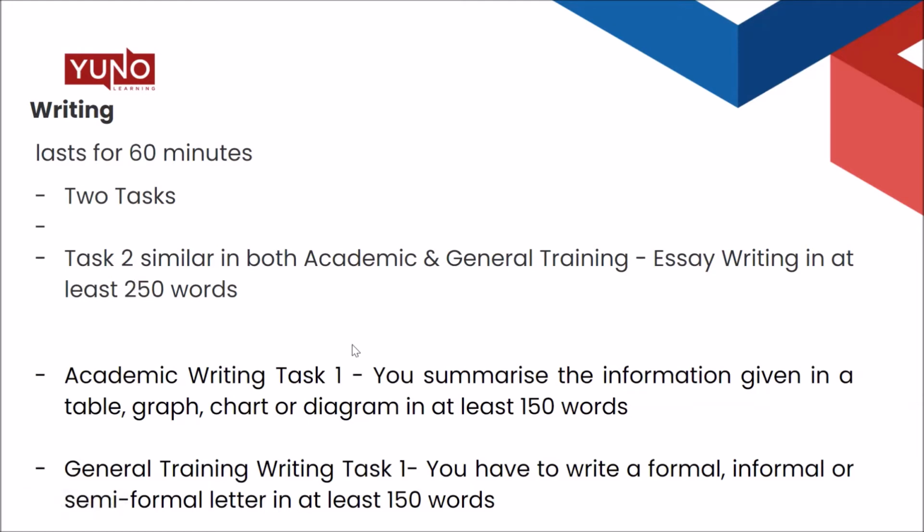Task 2 is similar in both the academic and the general training tests. It is essay writing, and you have to write at least 250 words. The academic writing task 1 is different from the general training writing task 1. In the academic writing task 1, you have to summarize the information given in a table, graph, chart, or diagram in at least 150 words. You should not write less than 150 words. Otherwise, you are penalized for it.